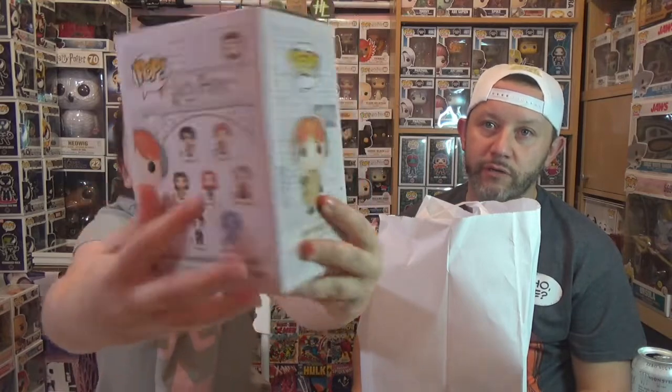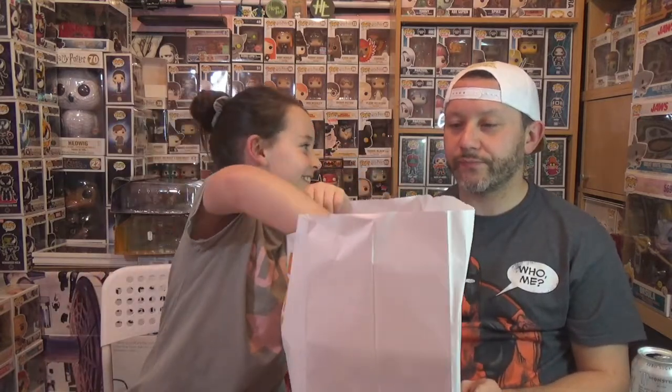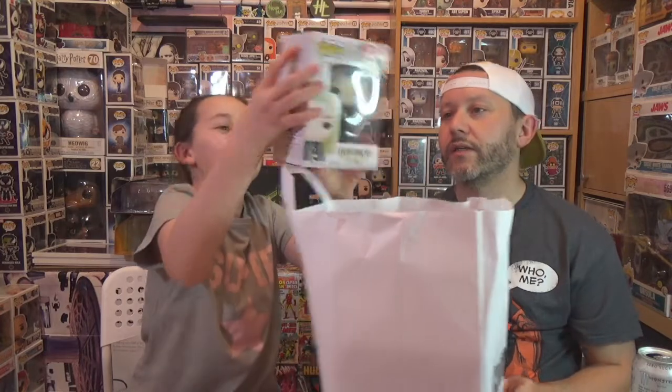Okay, we got Harry Potter, we got Ron Weasley. Cool, so we now have all three from the trio, Harry, Ron, and Hermione with the Mandrake. Okay, next. We got Lucius Malfoy. Yeah, that's cool. We don't have him. No, we do now.